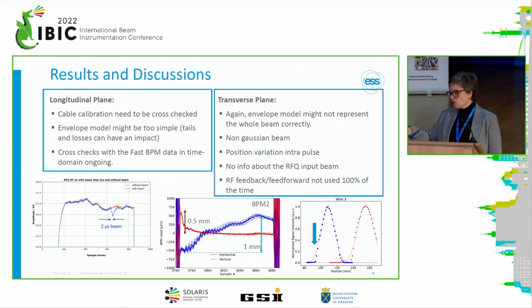For the transverse plane, again, no Gaussian beams, we can have envelope mode. But one of the main things, especially for the long pulse, is this example: a 20 microsecond pulse measured at the BPM 2 in the MEBT. Especially in the vertical plane, we have intra-pulse excursions of about 1 millimeter, and basically we are painting the beam there on the wire. So we have to figure out how to get these flatter. And there is some dependence on the settings in the LEBT.